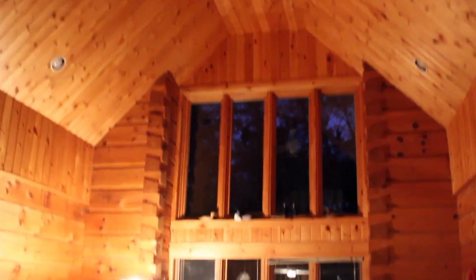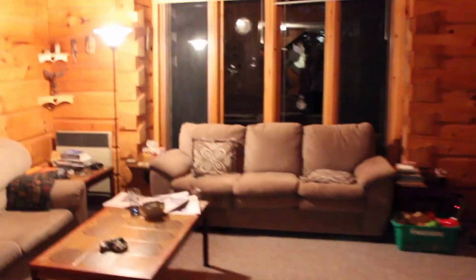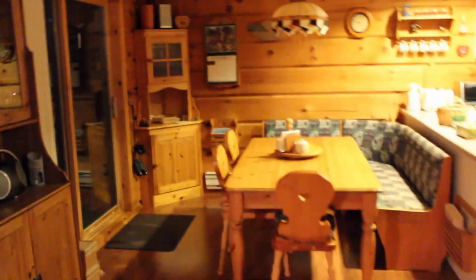This is my mom. This is the living area. It's got a nice little pumpkin flavor. Beautiful ceilings, high ceilings. You can't really tell in the video, but it's really high ceilings. Here's our little sitting area. Basically we have a balcony on this side out here. And this is my favorite part of the cottage. One of them is this view. So we're right on the water. It's beautiful.